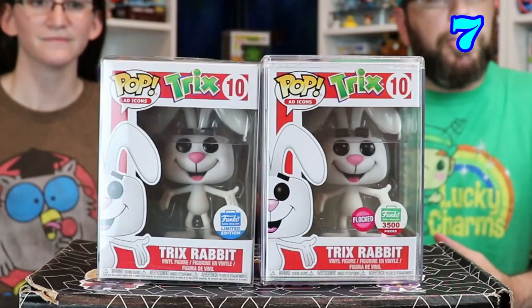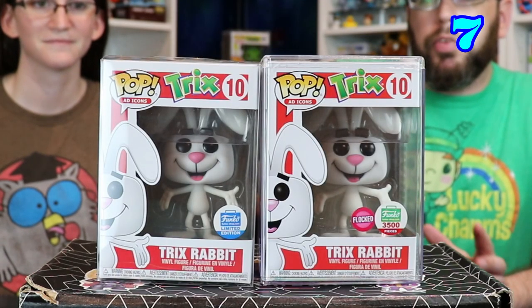Number 7, Trix Rabbit. These are both Funko Shop exclusive, and they're both right around grail status. Trix non-flocked is really close, and Trix flocked is like $185.